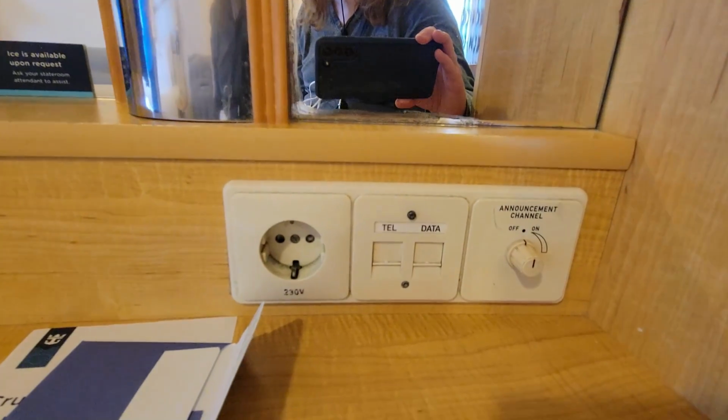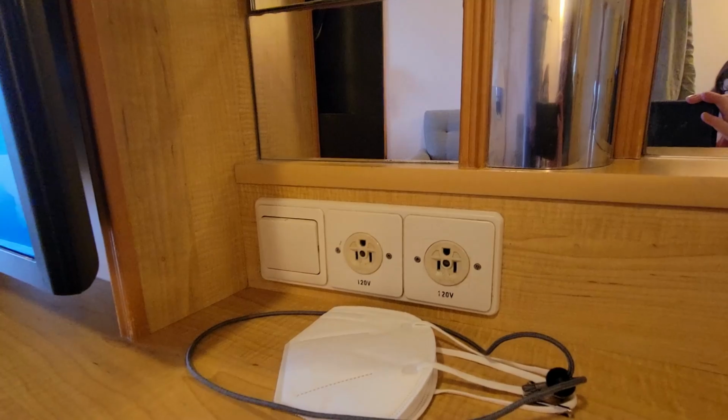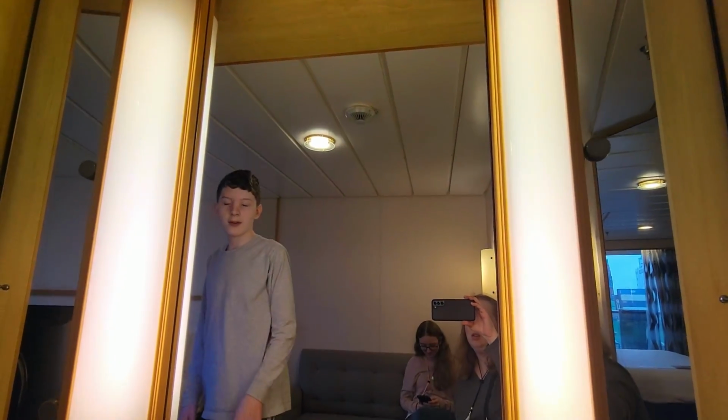Oh, you can turn the announcement channel up and down in your room. And then there's just 2 plugs like that. What does that switch do there, bud? Does that turn on the mirror light? Yes. Oh, it's bright. Well, yeah, you need to see your beautiful makeup. Yep. There you go, that's our room.